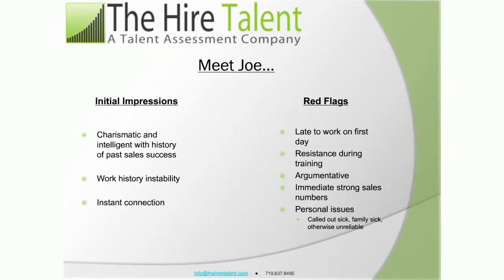But there were a few things that didn't add up. There seemed to be some issues revolving around how he left organizations. I personally neglected, through his charisma and my awe of this individual, to bother to check references, to thoroughly investigate his career history. But I did assess him.